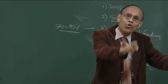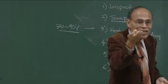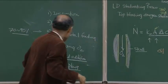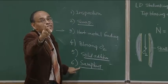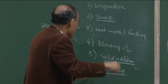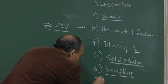Sublance will allow you to continuously monitor. On the other hand, if you do it manually, it will take some time to get the analysis report. The sampling will tell you when the end point has come, when the desired carbon level has been achieved, and it is at that time you stop the blow.